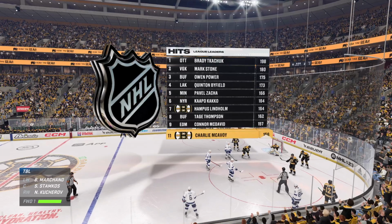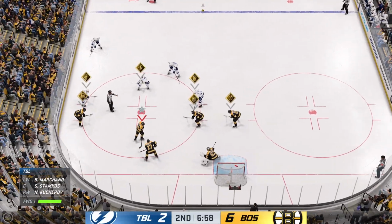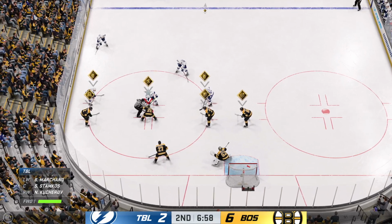Stamkos can't look around to see who else is going to take the mantle here. He's got to do it. He's the leader. He's the captain. He's got to lead this team out of the mess they're in.